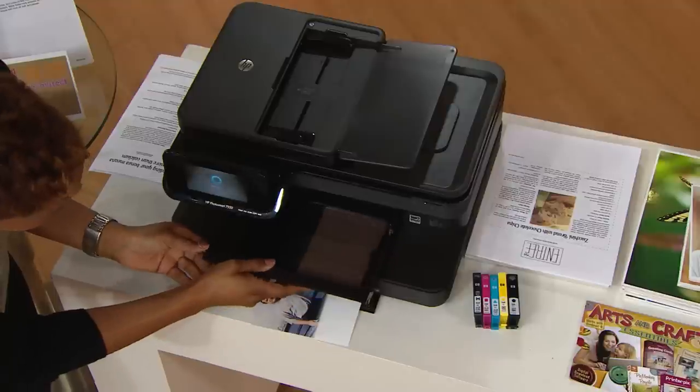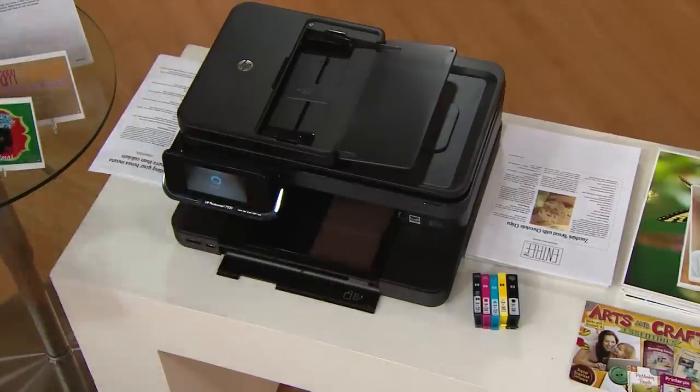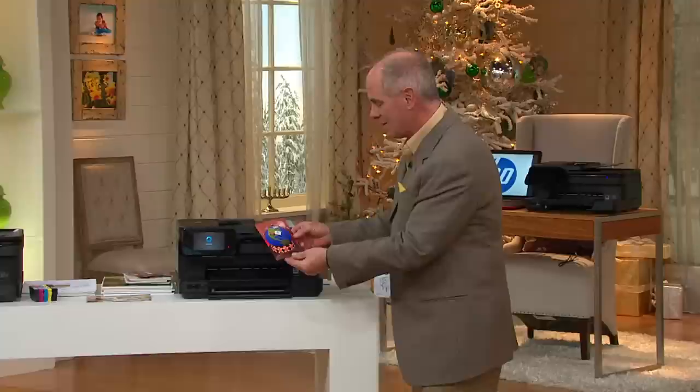Okay, this is cool. So we have two printers here. Now, each printer will have its own individual email address. Yes. Just like you and I have our own individual email address. And so we've had people all over the building that have been emailing us photos throughout the morning. Here's one that they just sent.